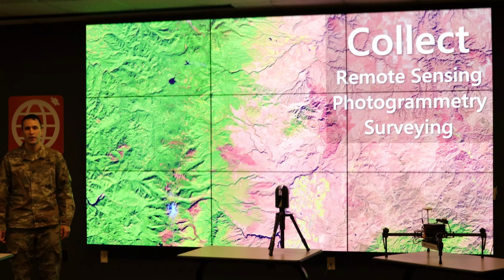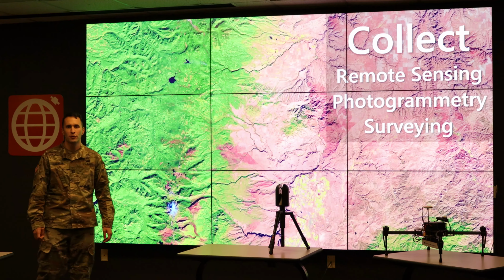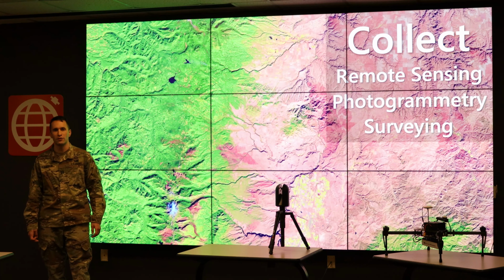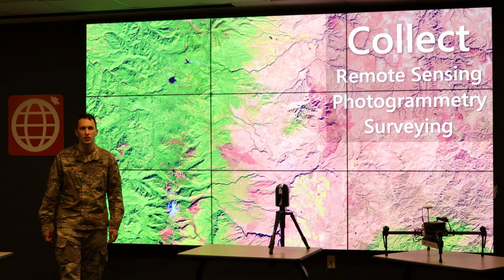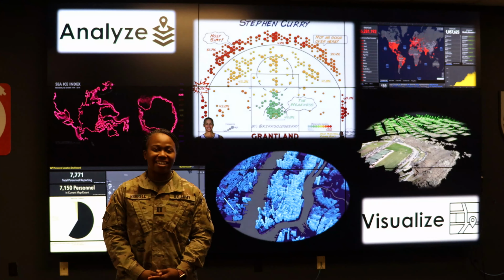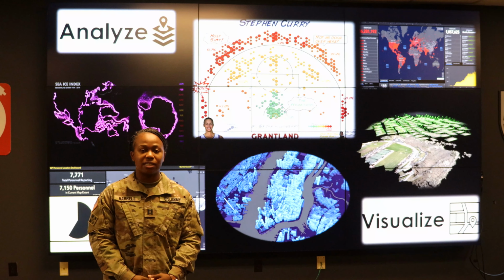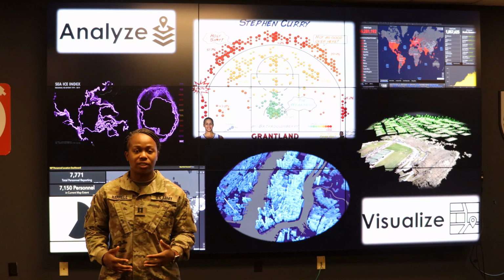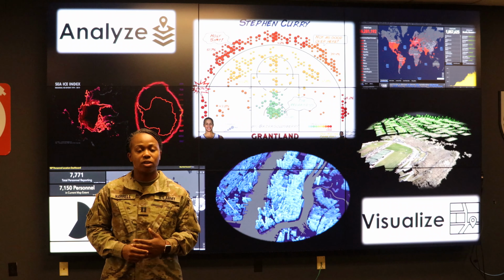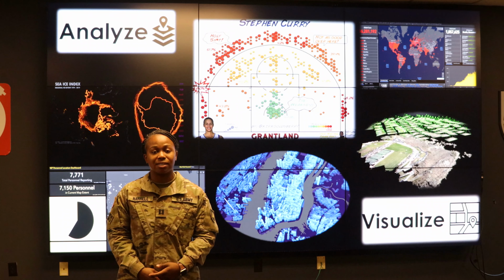In the remote sensing, advanced remote sensing, survey and photogrammetry courses, you get to learn the science behind collecting precise geospatial data through practical application using cutting-edge industry equipment and drones. Hi, I'm Captain Harrell, and one of my favorite things about GIS is that once you collect your data, whether that's with drones, survey equipment, or physically on your own, you can bring that into a geographic information system.